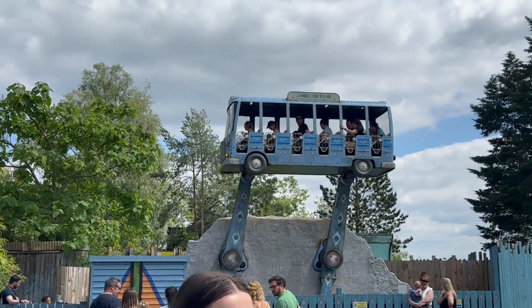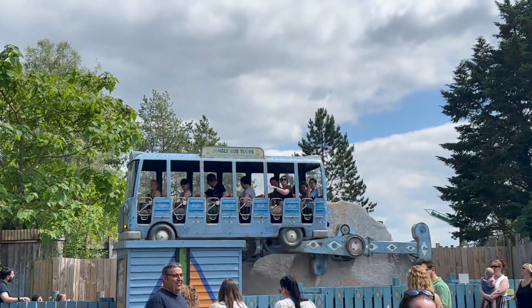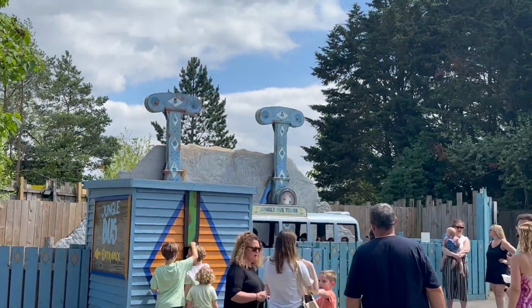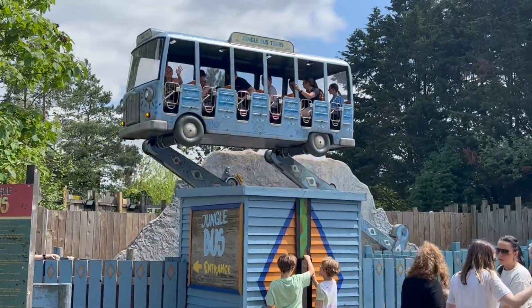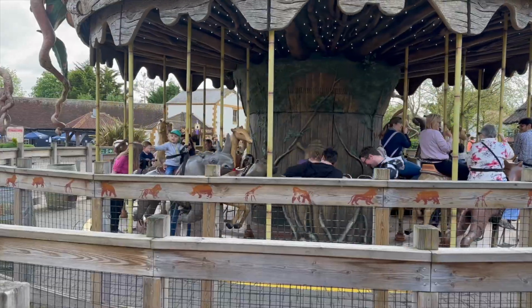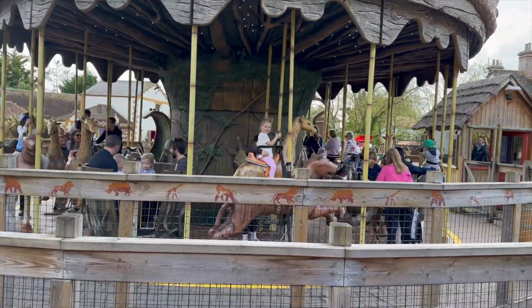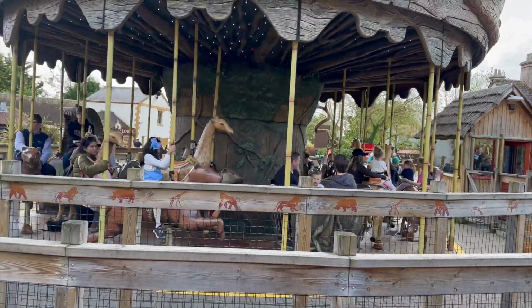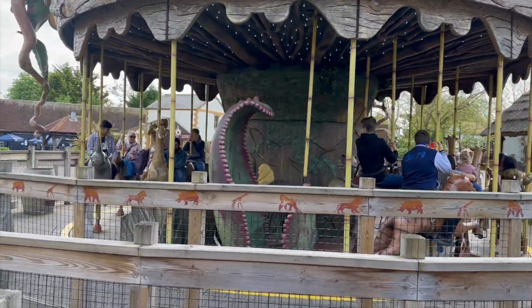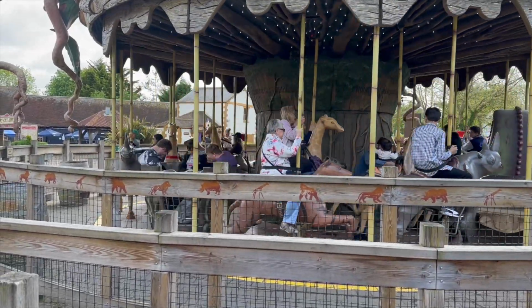Minimum height of 0.9 meters to ride this ride. And there is also Adventure Tree Carousel, no minimum height listed for this.